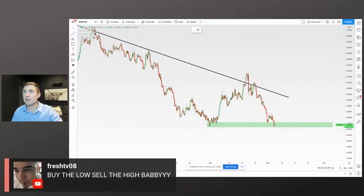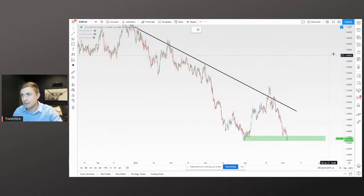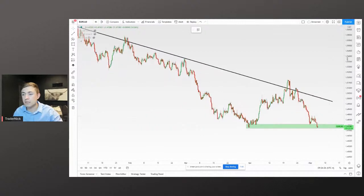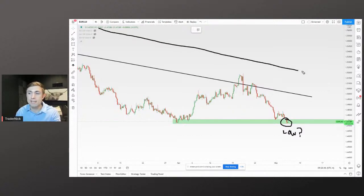Buy the low, sell the high, baby. I wish it was that easy. It's a little bit trickier than that. The thing about buy low, sell high is: is this the low? That's the question. You say, okay, buy low. Is this the low? It could be. It definitely could be. I'm not saying it's definitely not. I'm just saying betting that this is the low when the natural flow of this market is down is very tough.